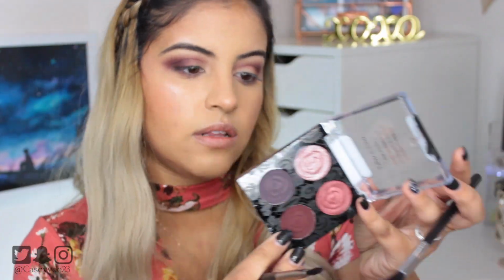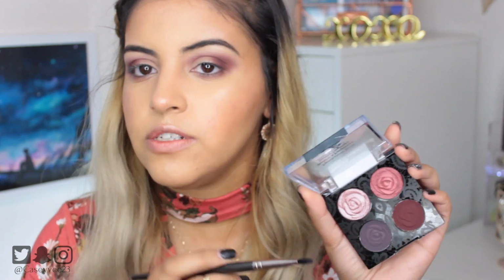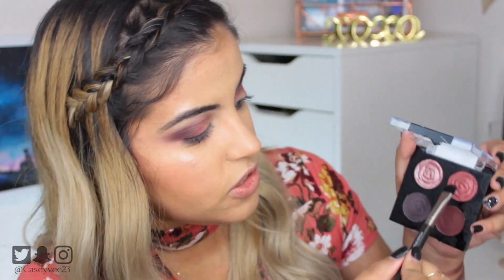I'm placing this color here, which I don't think has an actual shade, but that is what I've been putting on my eyes. So I'm going to do a combination of these two shades for the lid, just because I feel like that'll be fun. So we're gonna put this shade over here, this maroon shimmery shade, on the center of my eye.